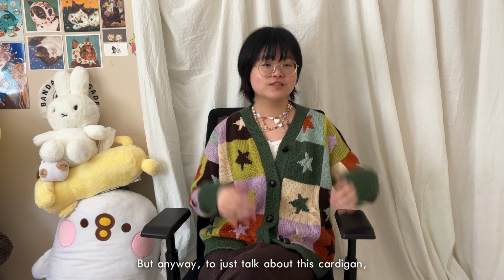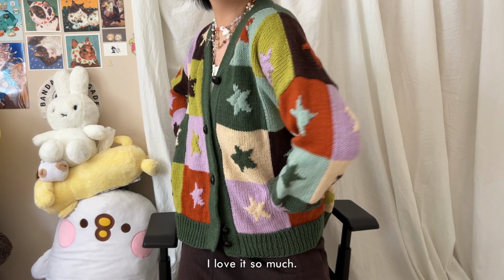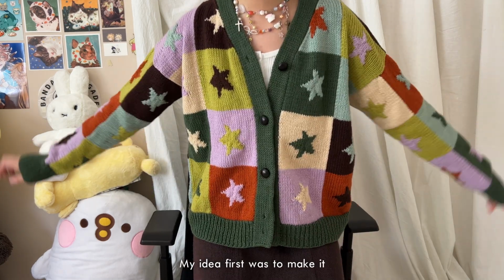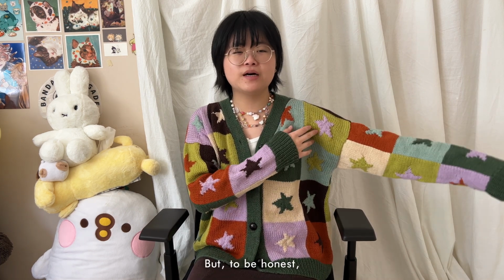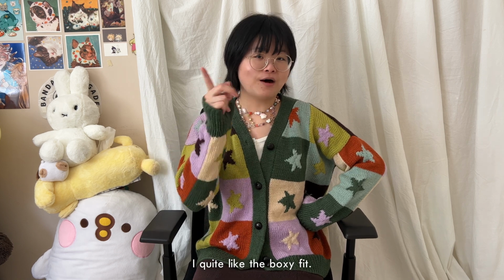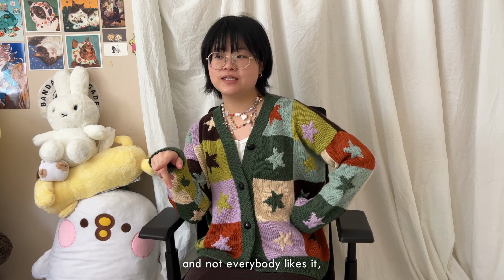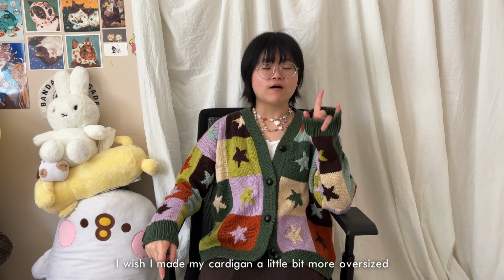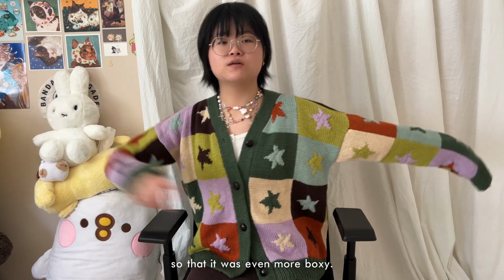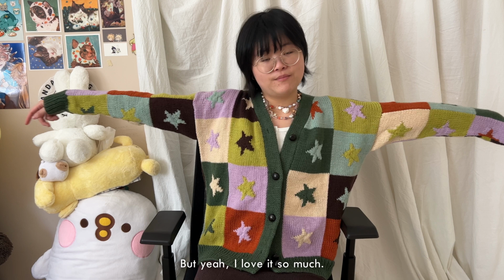But anyway, to just talk about this cardigan, I love it. I love it so much. It's so cute. My idea first was to make it a raglan sweater, so it was gonna have more armhole shaping, but to be honest, I quite like the boxy fit. I know the drop shoulder fit is not for everyone and not everybody likes it, but I think it's very cute, and to be honest, I wish I made my cardigan a little bit more oversized so that it was even more boxy, like maybe down here or something like this. But yeah, I love it so much.